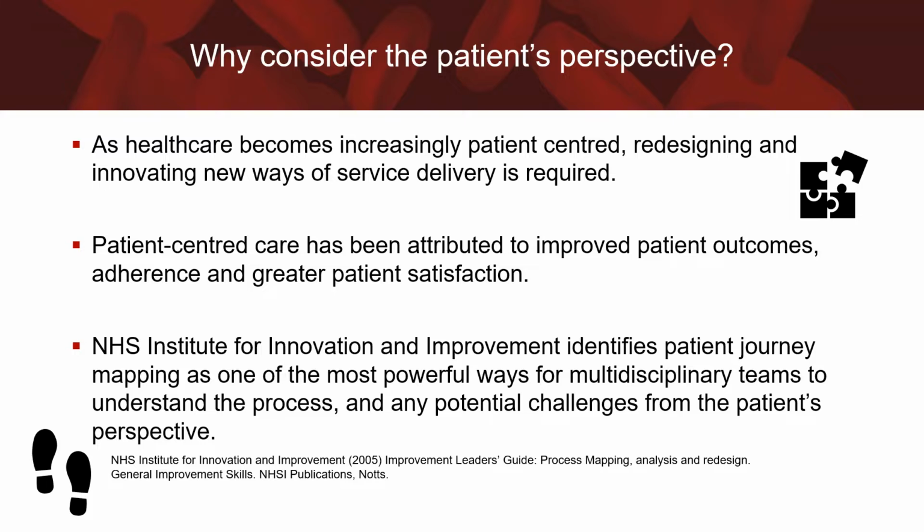Considering why the patient's perspective is so important is due to healthcare becoming increasingly patient-centred, promoting redesign and innovation of new ways of service delivery. Patient-centred care has been attributed to improve patient outcomes, adherence and greater patient satisfaction.